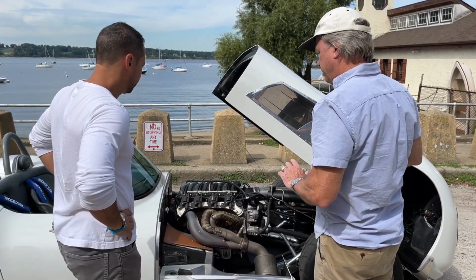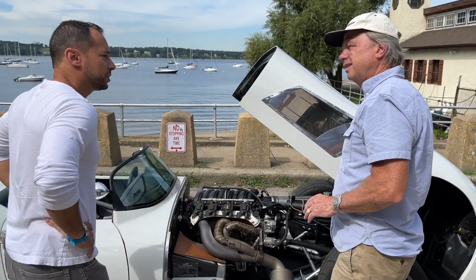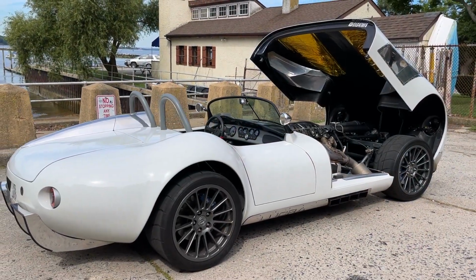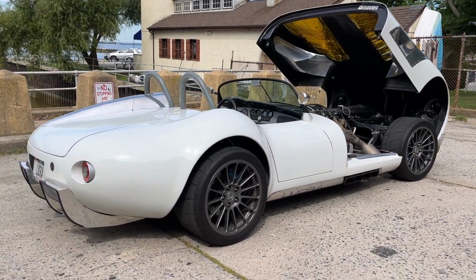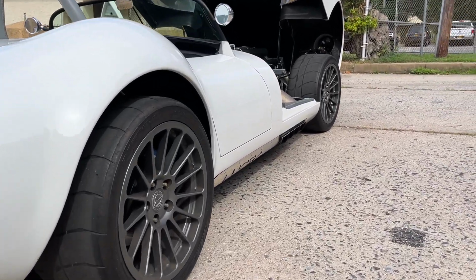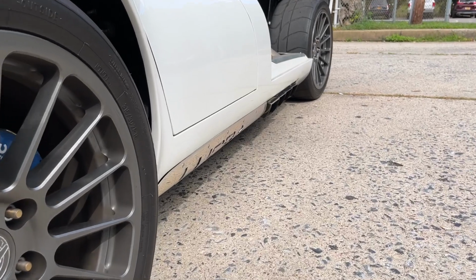So how many Lucras were built? Approximately 63, I believe, give or take one or two. And they're all still around? Some were destroyed, because I can imagine, with 1,900 pounds and 700 horsepower, people got a little overzealous with them. A handful of them are race only, so they can't be street legal.